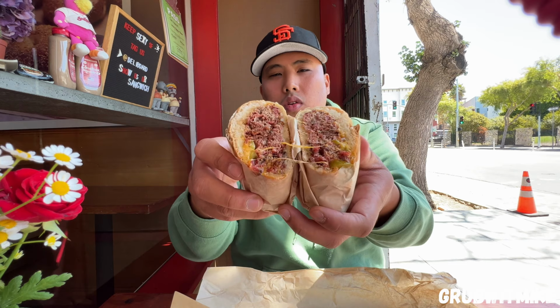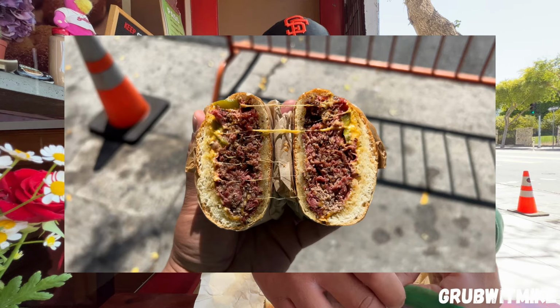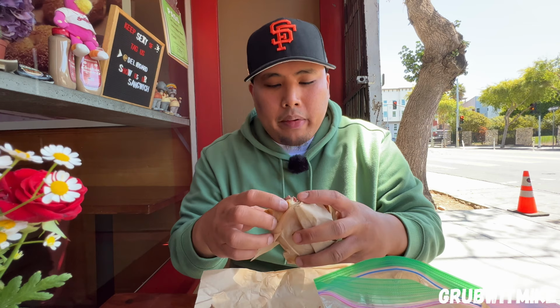It's like a smaller sandwich compared to other sandwich spots I went to, but it looks like very good quality. And we're gonna see right now. And I'm eating this right out front too, so we're gonna see. That first bite, amazing. The meat is very rich. You can really taste the flavors of all the meats. The corned beef, the pastrami. Wow, let me just get another bite of that.